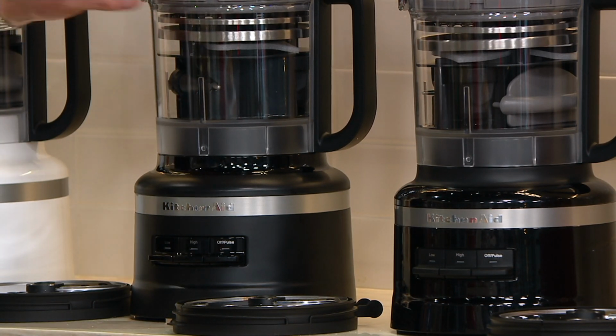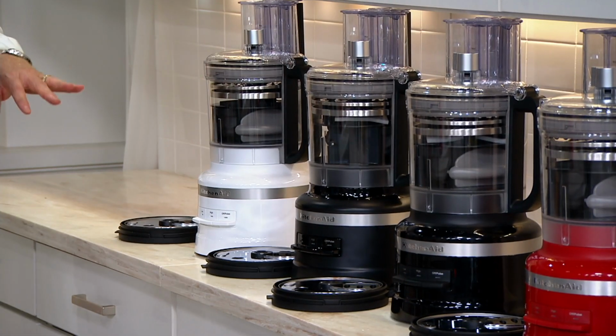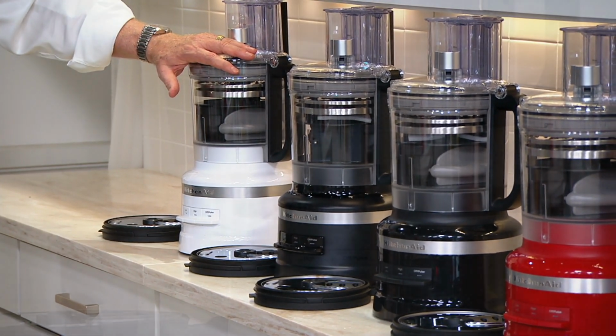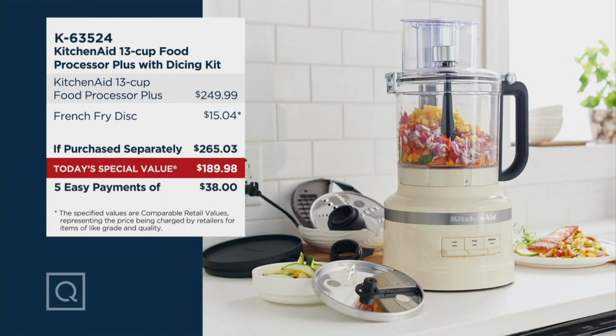Now, here's the problem on this one. There's 380 that can be had, and then that says goodbye. And that ships in October, so great for gift giving. And the classic white, 375 that can ship right now, and here comes our value. All of it here. This is the $249 13 cup. Google it, you're going to see it for $249.99. A French fry disc comes along with it, which purchased separately is $265. So that's literally a $75 savings back in your pocket, all with 5 easy payments of $38 that you can have and love right here and now.